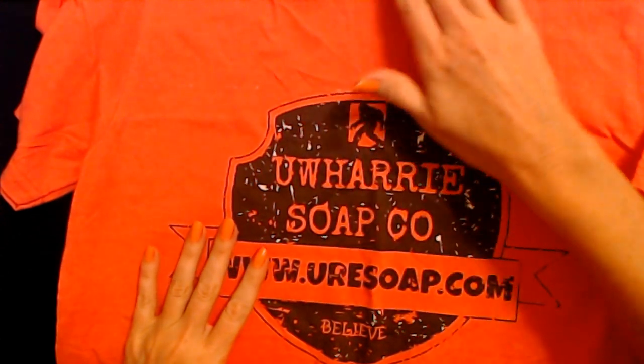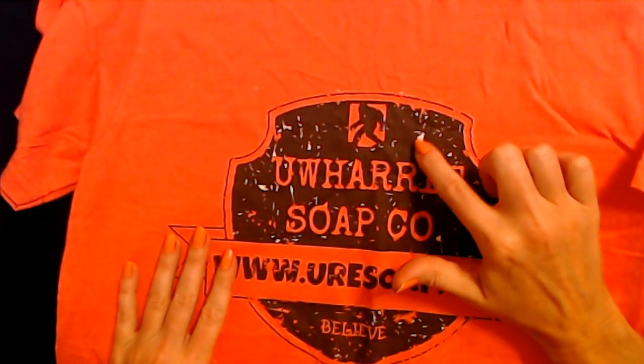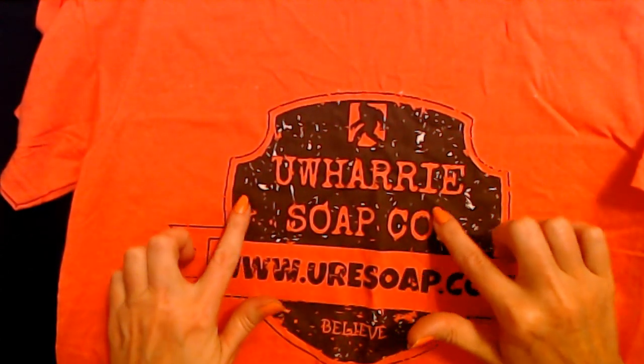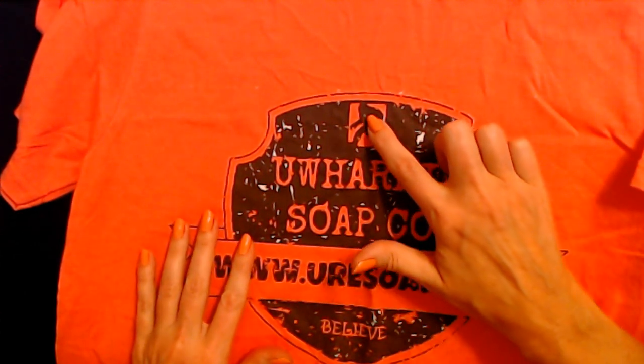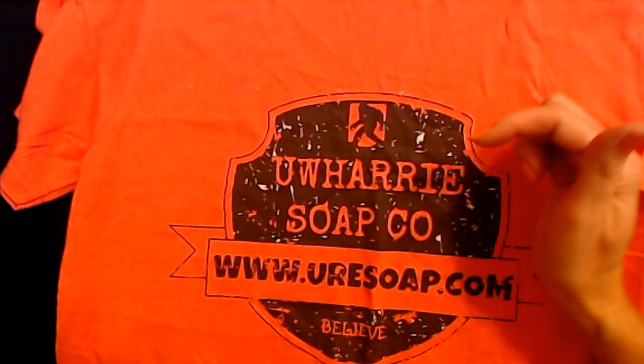I was told this is one of their newer shirts that has the different colors. It's not just a solid background. It's black and white. Has little flecks in it. There you can see the Bigfoot logo better.